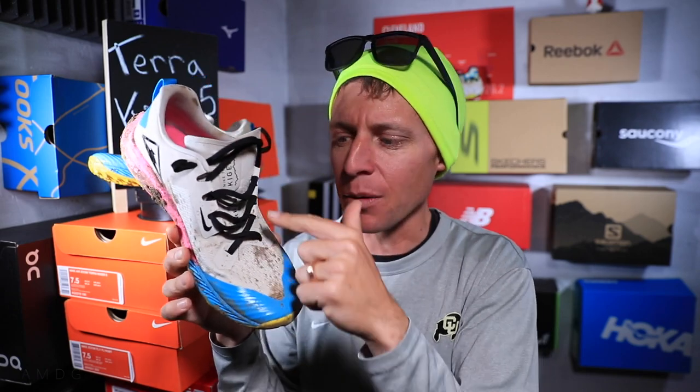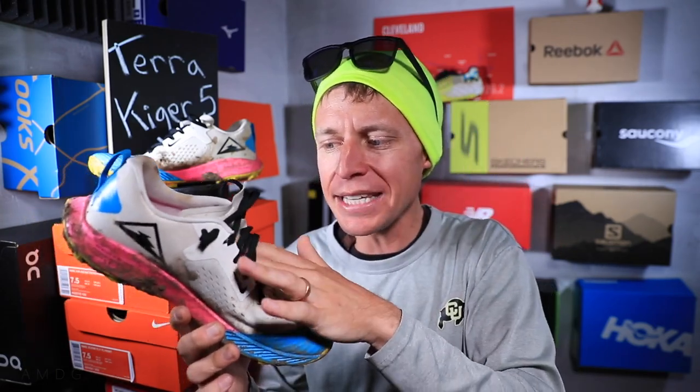But as I mentioned, I'm feeling some discomfort through the lacing system. They added a little bit of padding on the tongue of the shoe, which is great. I'm feeling nice comfort through the lacing right on top of the foot. But these eyelets, I'm not too excited right now about these eyelets.